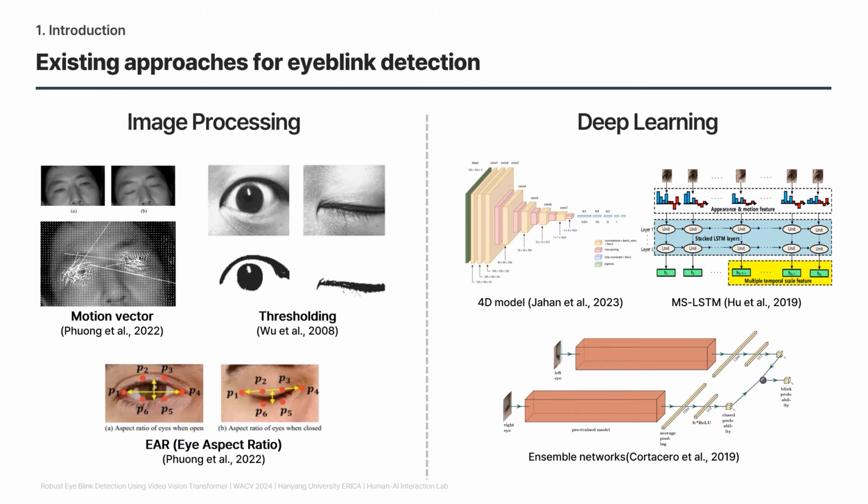There are many approaches you can take to blink detection, some of which incorporate the use of sensors attached to the user's body or surroundings. Although these solutions are effective in many cases, our study focuses on RGB image-based eye blink detection instead, because we want to prioritize non-invasiveness and adaptability in different environments.